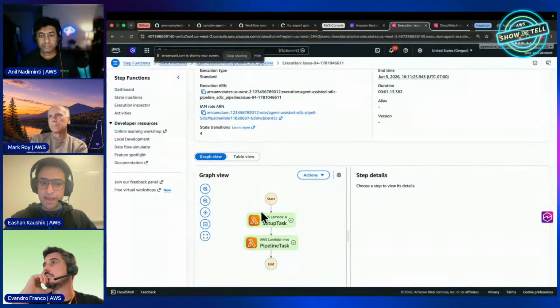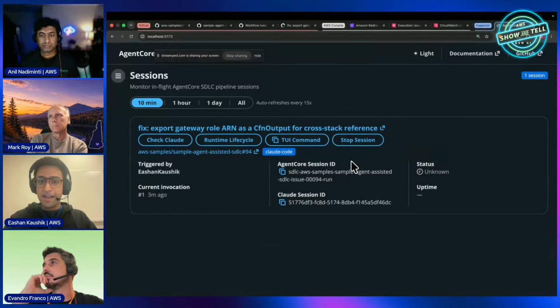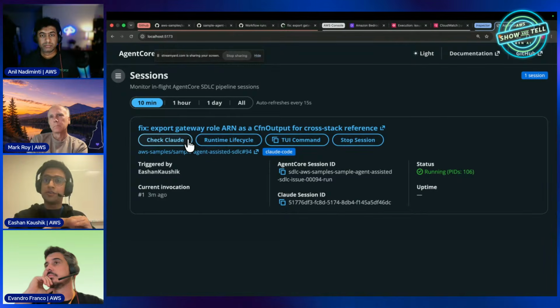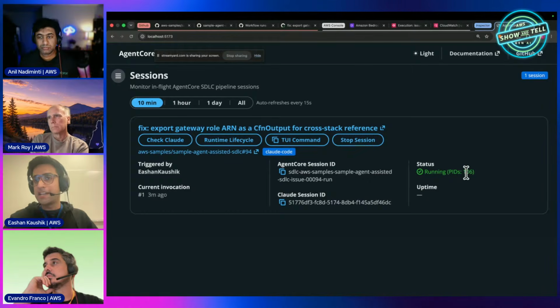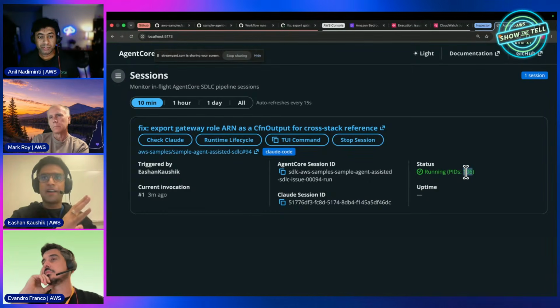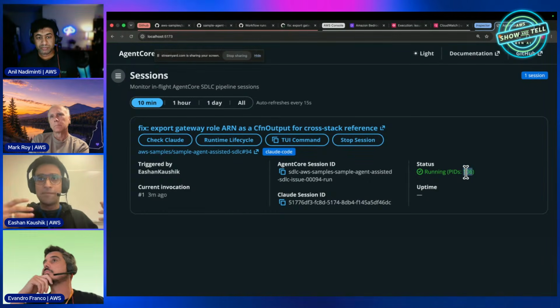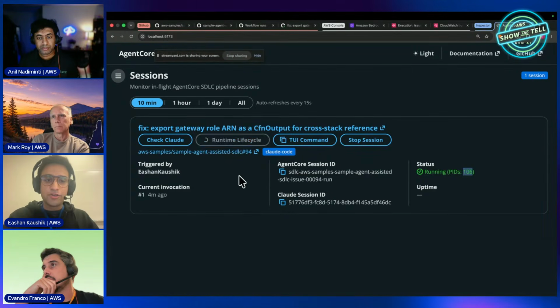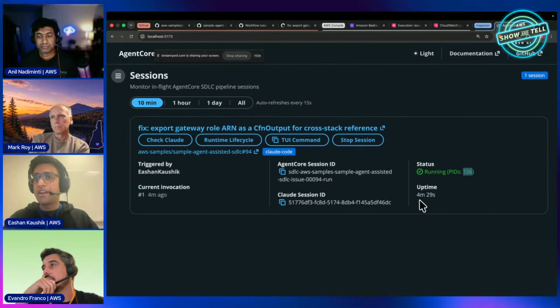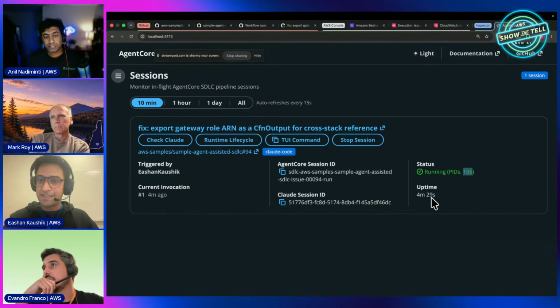Let's go and see my step functions. Okay, it's already running. Now what I can do is I can say check Claude Code. This check Claude Code actually sent a shell command, just one shell command, and it's reporting back that, okay, it's running with PID 106. So it's doing something in the background, and let me tell you, it's getting all the issue elements, exploring the code stage, and then it will create a PR. I can also check the runtime lifecycle. So my runtime has been up for 4 minutes, 29 seconds.